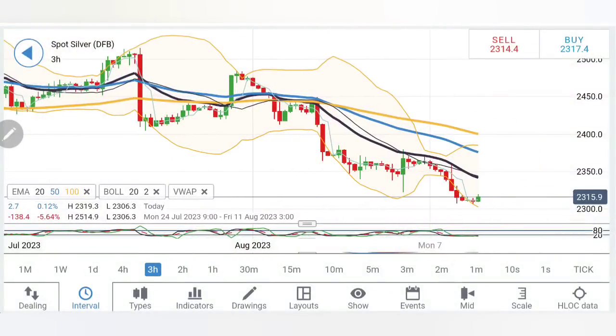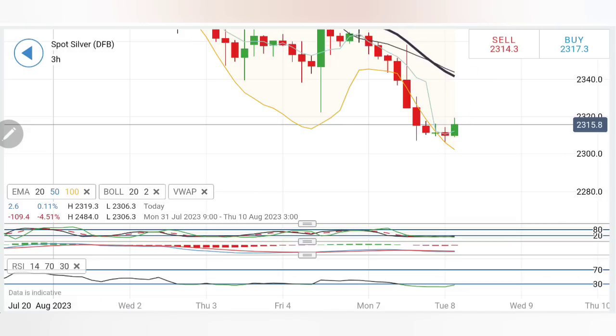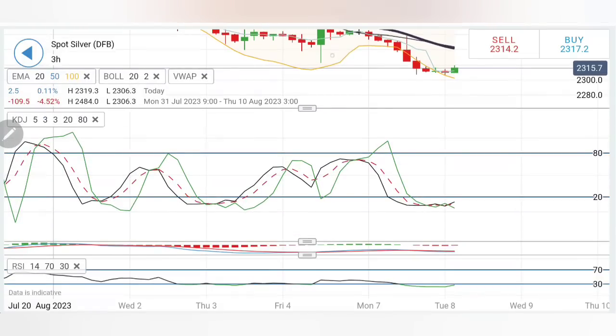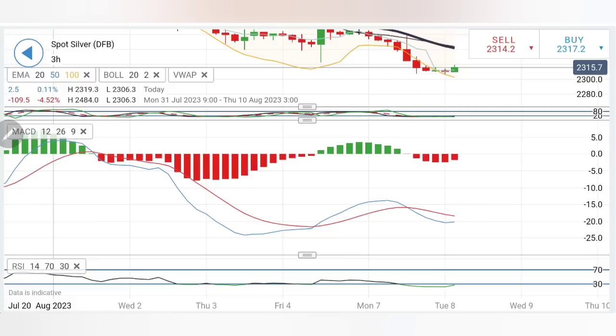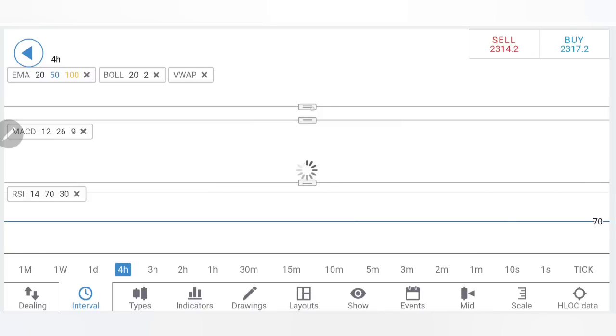Coming to 3-hour charts. On the 3-hour charts, I can see a reversal sign here in silver, and hence the next candle will decide which direction it wants to take. Possibly I will be looking forward to a bullish candle here, because see, one green candle, we can see a series of green candles which may try to take the price towards 2340 at least, and further movement can be expected on the upside. Stochastic is extremely oversold. MACD is in red. It may try to converge. RSI is oversold here on the 3-hour charts.